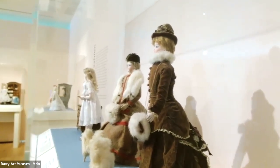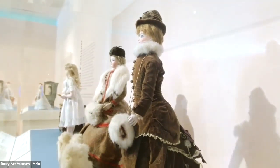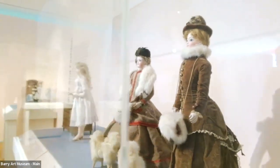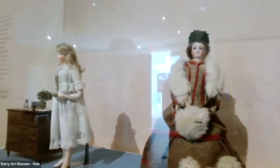Again, one of the people that basically assembled parts. They would have their model, a head from here, a body from there, costumes from somebody else, that type of thing. So, very, very small production, very difficult to ever find them today. Wonderful.